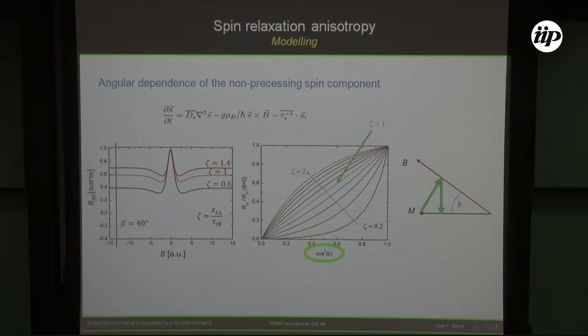As Roland explained, in the case of isotropic relaxation, you should observe a straight line, while depending on whether you have anisotropy larger or smaller than one, you should have lines that lie above this straight line or below.